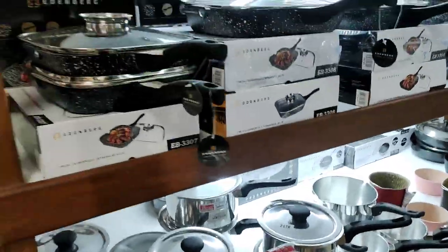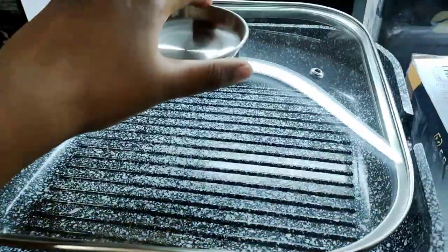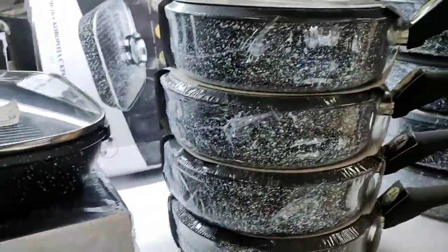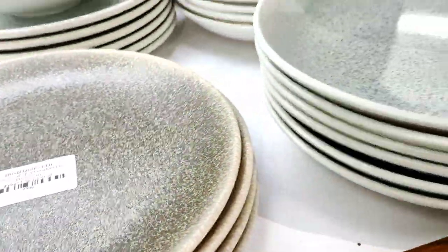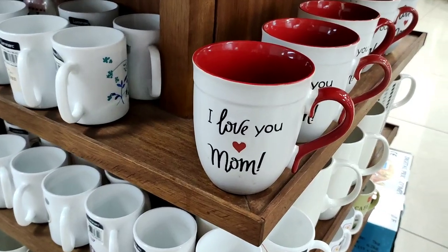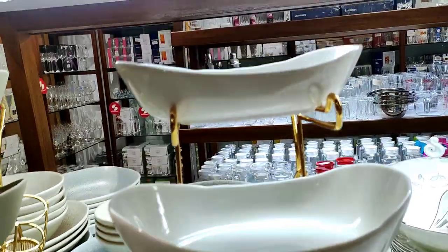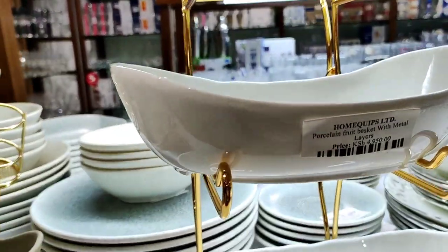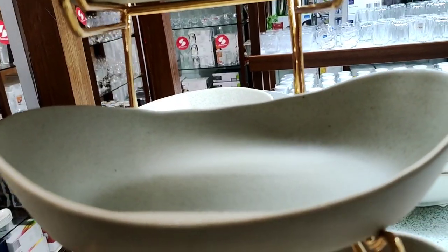Look at that, guys. Nutri-cook, Ikopa. Guys, your kitchen should be goals. Unaona hizi? This one is going for 2,800. This one is going for 3,100. Look at that set. Look at this, guys. This one is going for 11,500. This one is going for only 180 bob. See this fruit rack? This one is going for 4,950. This one too, look at how beautiful it is. Very quality.